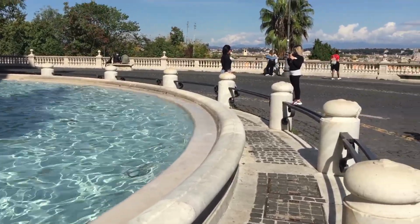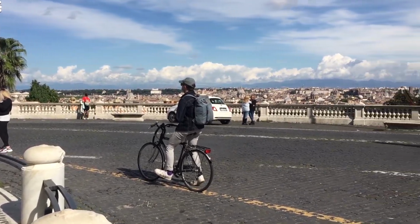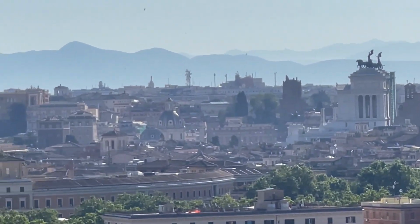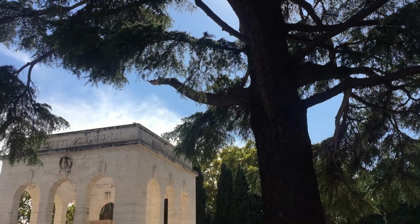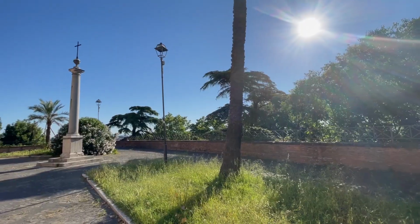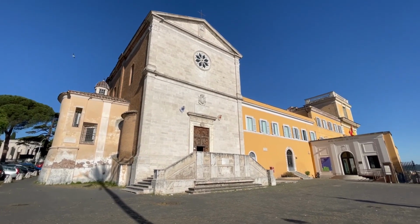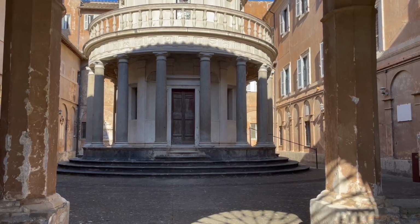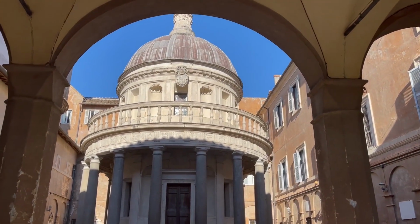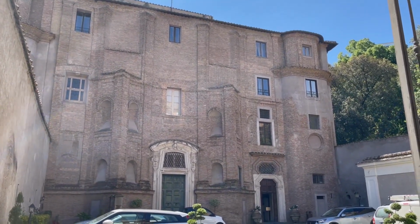Did you know that this fountain has some columns that were from the old Church of St. Peter's? Did I ever tell you how much I love to cover Rome on my bicycle? That way, I can see these amazing monuments like the Memorial for Fallen Soldiers, and one of the greatest pieces of Renaissance architecture ever built. The Tempietto by Bramante. From a great jewel of the Renaissance to a hidden unfinished work by the Baroque master Borromini.